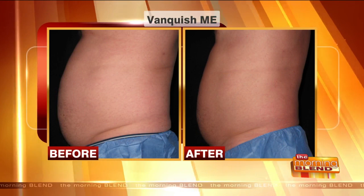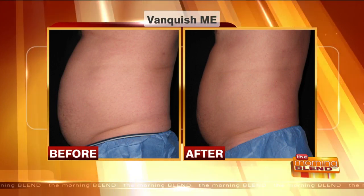What is Vanquish Me? How do you describe the difference there? Okay, so CoolSculpting freezes the fat, and that way the fat inside a cell makes the cell rupture and it gets eliminated by the body normally over about 4 to 12 weeks. It's very, very safe. It doesn't injure any other tissue. Vanquish Me uses radio frequency heat waves. So it's a warming type of treatment. It's a non-touch treatment. You just lie there for 45 minutes.